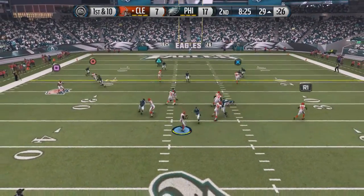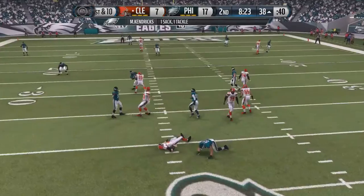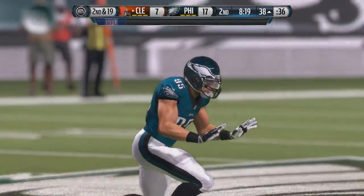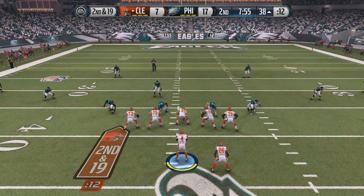1st and 10. Maggot takes the snap under pressure and is once again sacked on the play, this time by Michael Kendricks. This Eagles front 7 is very good, and that was a worry coming into this game.